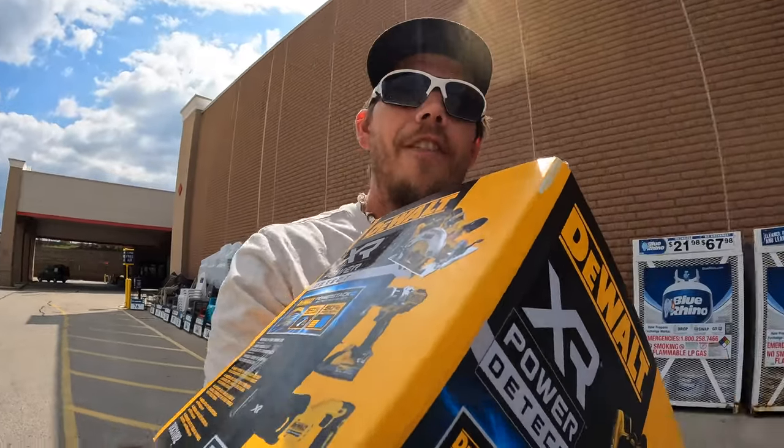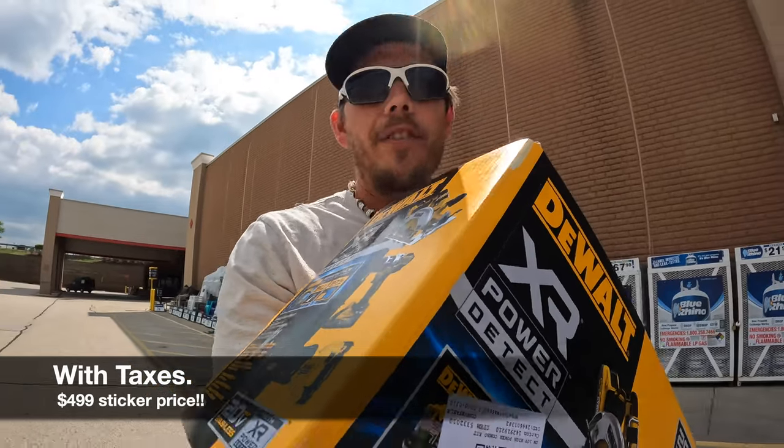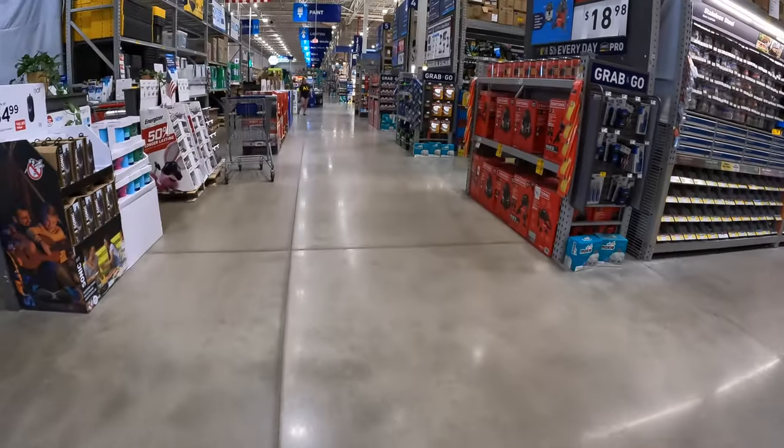I bought this for $538. Power Detect tools, battery charger, sorry, charger in a bag, and 2 5-amp-hour power stack batteries. All right, let's see what they got here.